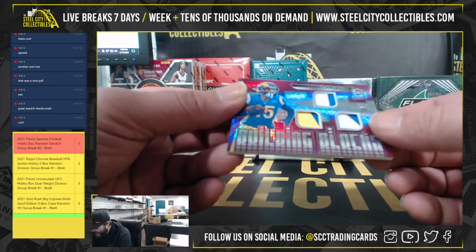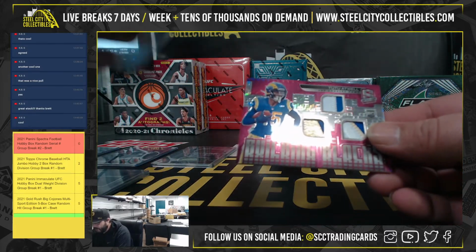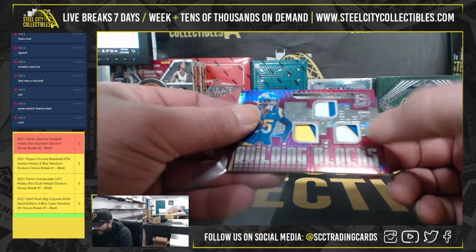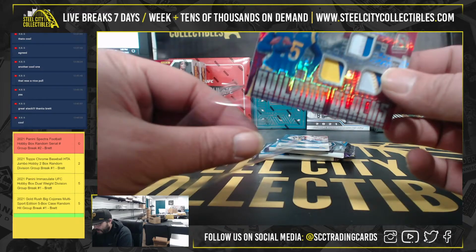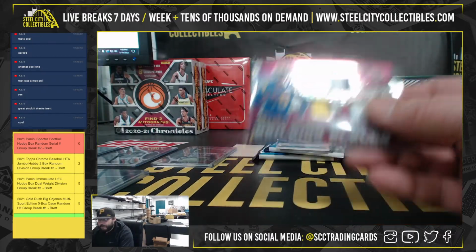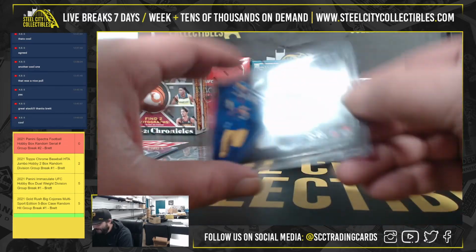11 of 15. Tutu Atwell building blocks. Two color patch. We'll call this one three. It's got the yellow thread. Building blocks. Tutu Atwell. That one's going to go to Matthew C. 11 of 15.